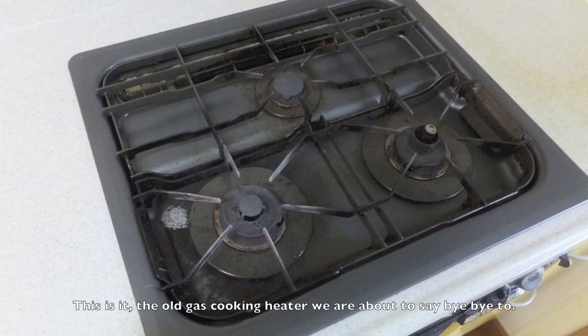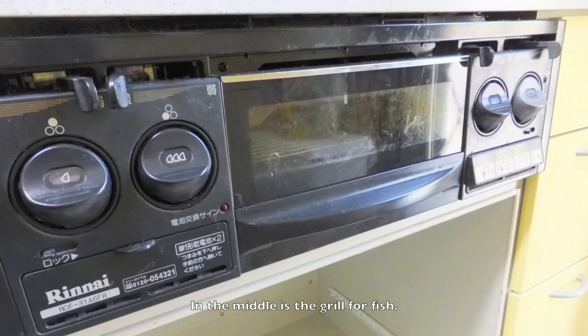I don't know if you have that there, but that's cool. So I've taken pictures of the old cooking heater, and I will show you later. And I will also do some review on the IH cooking heater that we will have. We are about to have it soon, some hours later.